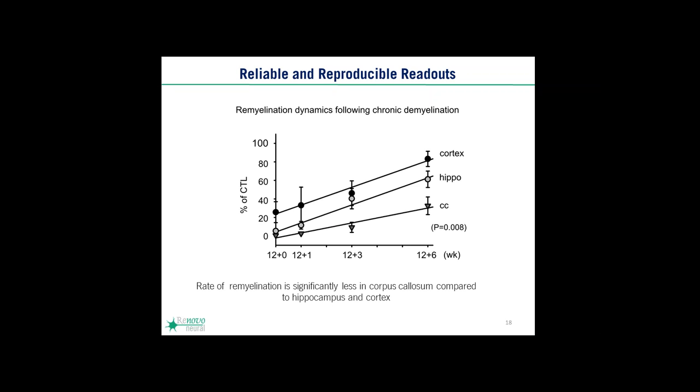Now, this is important: why the rate of remyelination is lower in white matter than gray matter. Again, this is what has been reported in MS tissues as well. So the targets are different. We know that, and this will also allow us to identify the windows where we can actually test the drug. For example, if your drug is having an impact on cortex, we obviously don't want to look at 12 plus 6, because the spontaneous remyelination is already at 80%, so there's not a good window to test.